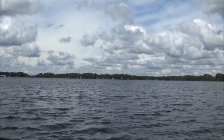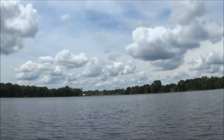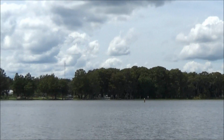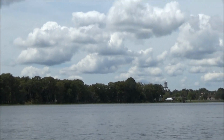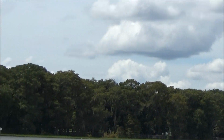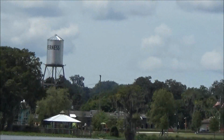So, anyways, we'll be right back. Okay, we're just driving around in here. Way over there where you see the flags, I'm gonna zoom in a little bit better. That is where the park is. I think I can get it. I'm over here. There we go. Right there is where the park is.